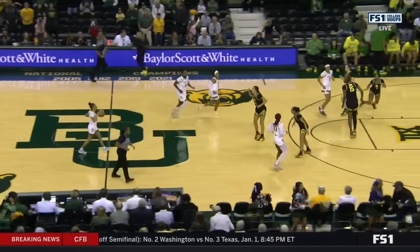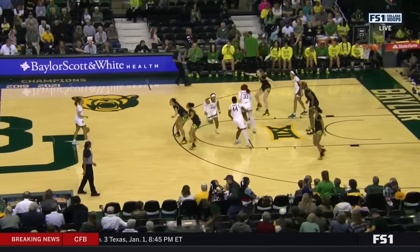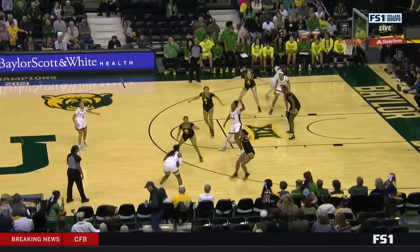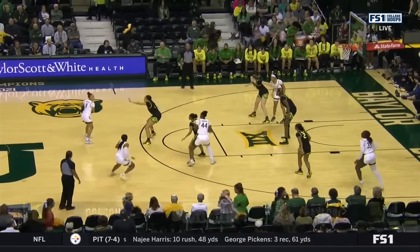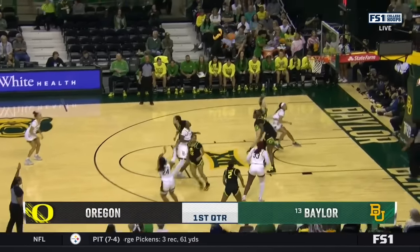Oregon. And he's very realistic about this team. And we mentioned at the top of the show, they're learning who they are and what they can do well. And look at this. You got the Ducks coming out in their 2-3 zone. And let's see how they match up against it.